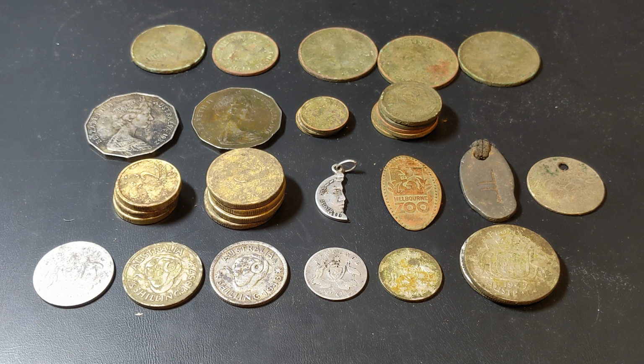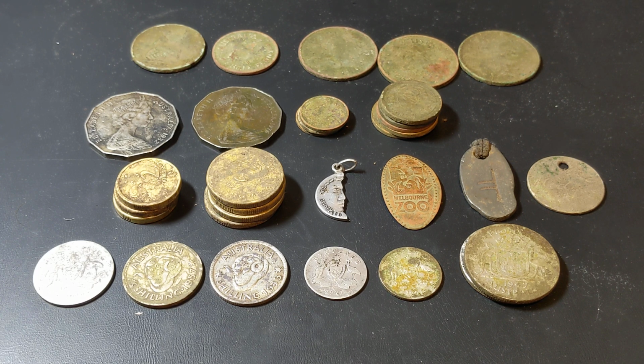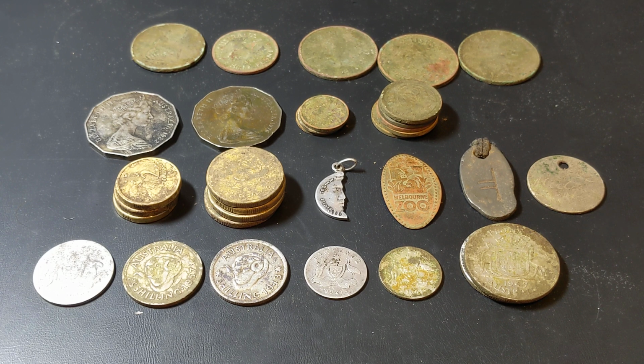Anyway, I had some success this week, and I wanted to show you. So this is, "Look what I found, Detector Edition." Okay, so metal detector edition. Let's call it episode 1. I don't know how often these things will happen, but I've had some success, and I wanted to show you something that I've found.